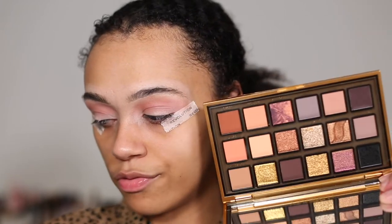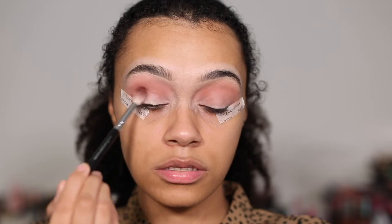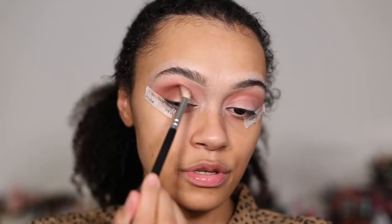Next, I'm going to go in with the beautiful shade Legacy. We're just going to deepen that up slightly. These are blending like an absolute dream. And just look at that pigment. I'm just going to blend that up. Okay, this is beautiful.